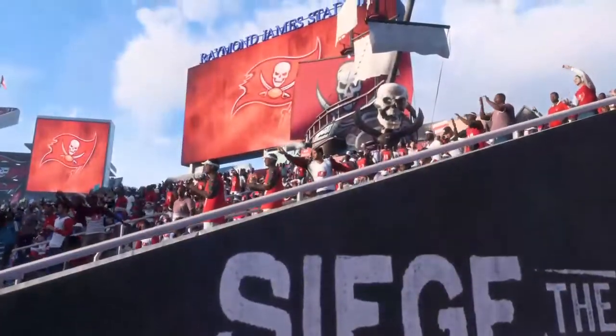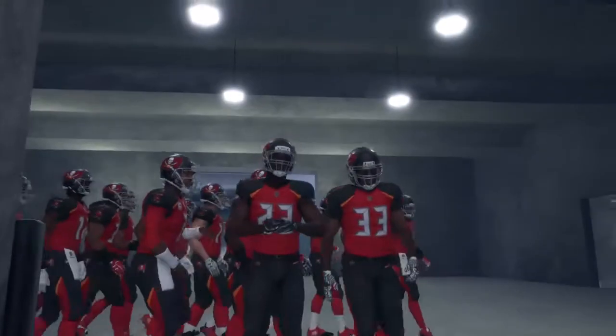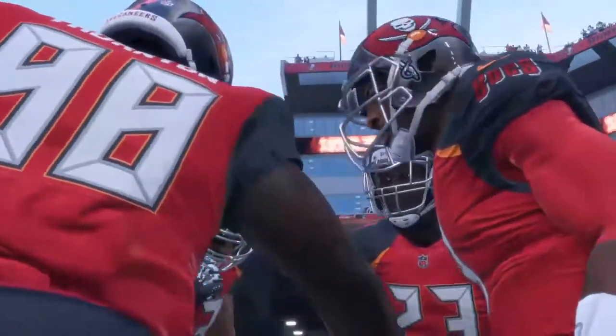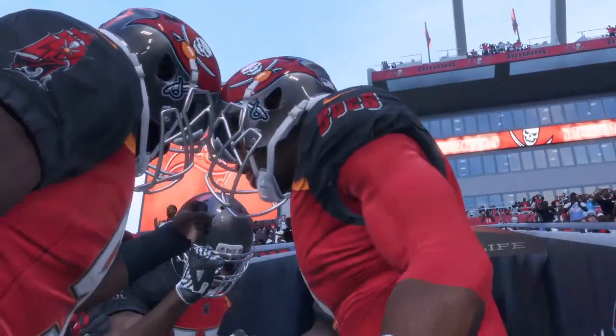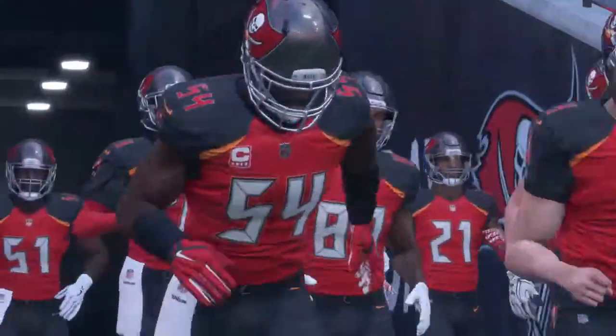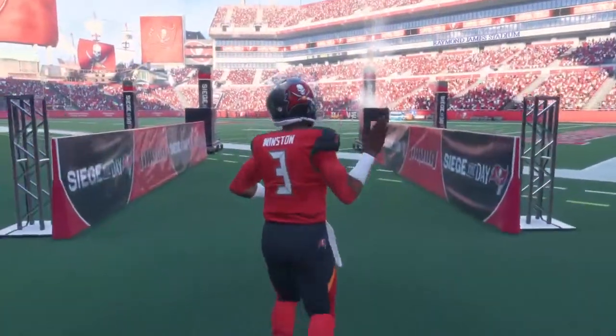Thank you, Larry. With the distinctive pirate ship in the north end zone, we can only be in one place, and that's Raymond James Stadium in Tampa. Just a minute ago, it was Jameis Winston leading his Buccaneers out of the tunnel. They're on their feet here in Tampa as the Bucs get set to match up with the Pittsburgh Steelers.